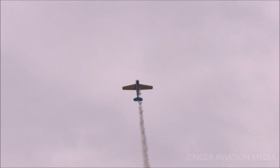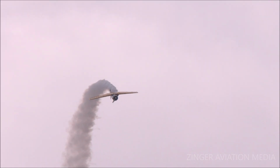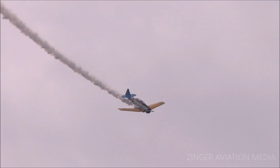Which means the cylinders are arranged around the crankshaft in a circle. It's also air cooled, and that's a great configuration for an air cooled engine.